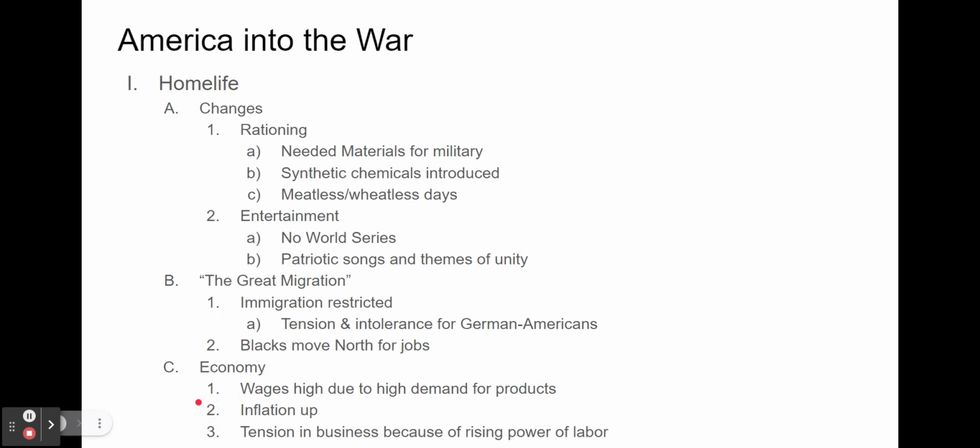And running factories 24 hours a day, in addition to having blacks now in the workforce, led to a lot of tension between business and labor. Labor agreed not to strike during the war, and they put up with a lot of hours and a lot of sketchy conditions that would have to be addressed after the war's end. But all of these are ways that America changed. Now, one last thing, and I should have included it up here, but I'm going to come back to it here at the end. Not everything is all hunky dory.